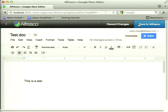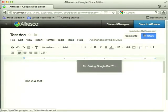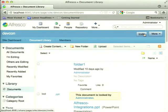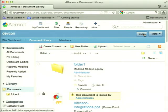So let's just save this document back into Alfresco. It's going to save it the first time we save it, because this is a new document. This is the first time versioning is being saved to the document, so that's there. Oh, now you got it.